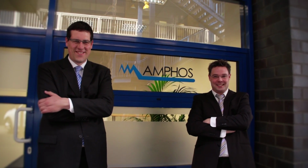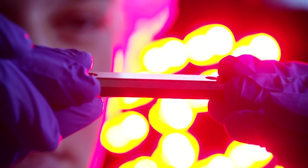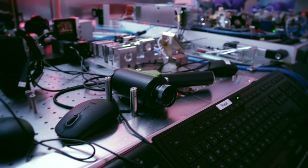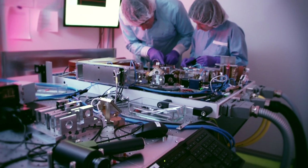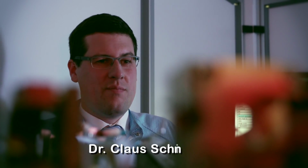Klaus Schnitzler and Thorsten Manns of Amphos are also members of the development team. Amphos in Aachen is another spin-off of the Fraunhofer ILT. Amphos builds ultra-short pulse laser systems with extremely high mean output power and pulse energy. Amphos was the first to demonstrate that a high-output laser unit in the ultra-short pulse range could be built for user-friendliness.